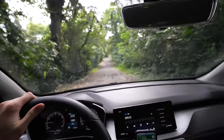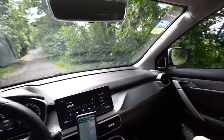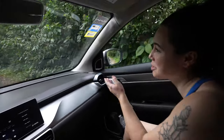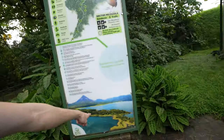I'm trying to get to another part of this national park, but I think we made a huge mistake taking this road. It's been the worst road I've ever driven on. This is a good part of it. Yeah, this is a good part. And the guy recommended we do this. All right, next hike to this lake.